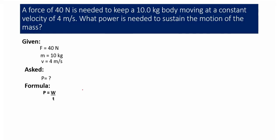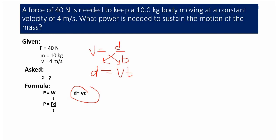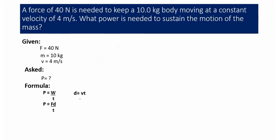If we're going to break this down, work is equal to force multiplied by displacement or distance, then convert the work here and it becomes like this. And do you still remember this formula? It's coming from here. The velocity is equal to displacement divided by time, and when you cross multiply, d is equal to vt. The same thing here, so change the d into this one. So it becomes like this. And then cancel these things. And it becomes Fv, or force multiplied by velocity. So this will be the new formula for power.